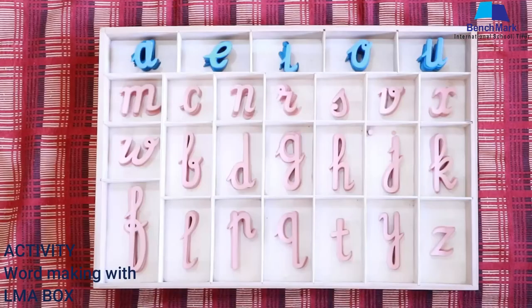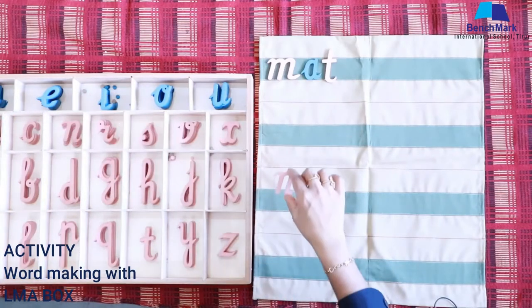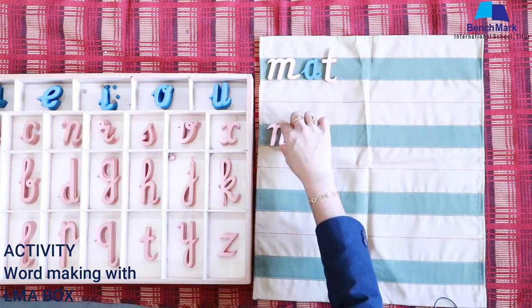What is the first sound you hear when I say the word net? Net. First sound ഏതാ കേൾക്കുന്നത് മാം net എന്ന് പറയുമ്പോൾ ഏതാണ് first sound കേൾക്കുന്നത്? Yes, that's right. N. Can you find N? Now tell me, what is the next sound you hear when I say the word net? Net. N. Yeah, that's right.